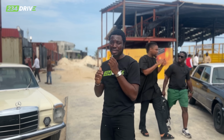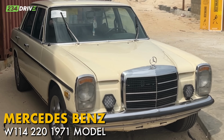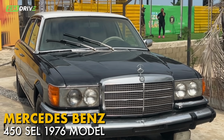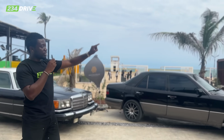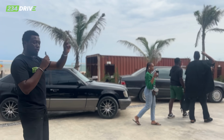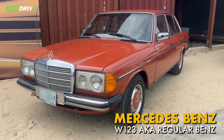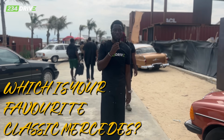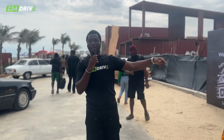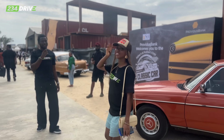I want to know which of these vintage Mercedes-Benz cars is your favorite. Is it the 1971 220, or the 1976 450 SCL, or that E220, or the S-Class over there, the S580, or this W123, this orange one? Which one is your favorite? Just tell me in the comment section before continuing. Which one is your favorite amongst these 5 cars?